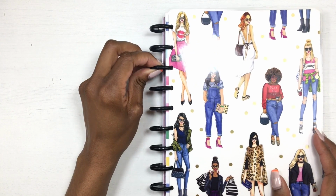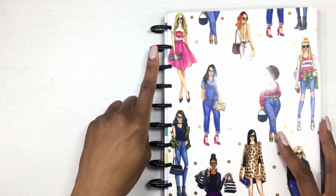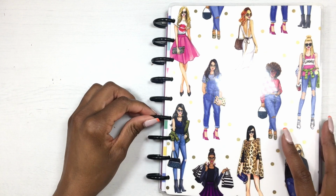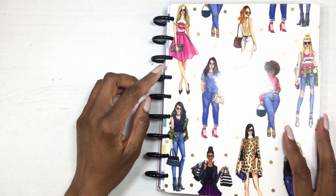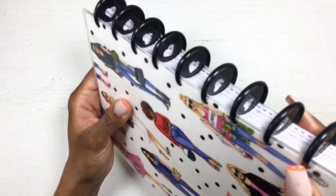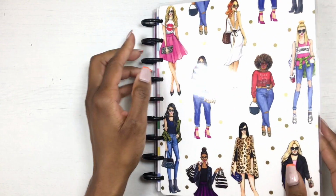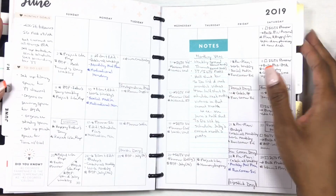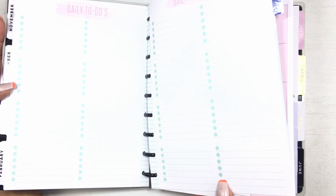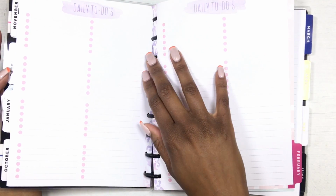Yeah, they're not cold. It's really hard to tell the difference between the black metal disc and the black plastic disc, because they kind of look the same to me, but I just touch them to see if they're cold, and if they're cold they're metal. So I don't know, but I'm going to say these are the plastic ones. Anyways, so I got the monthly layout. That is what I'm currently using, and it's been working for me so far.